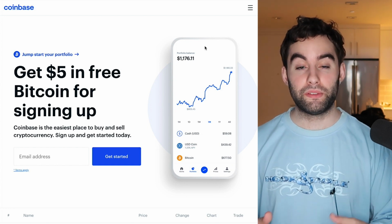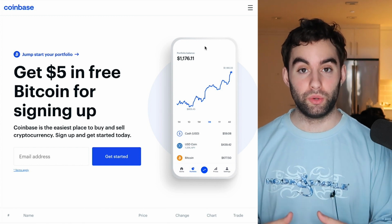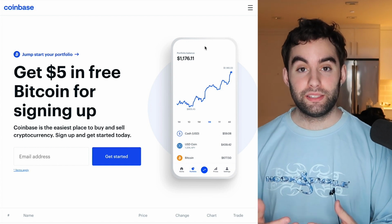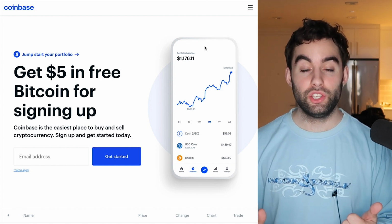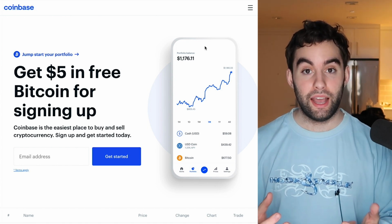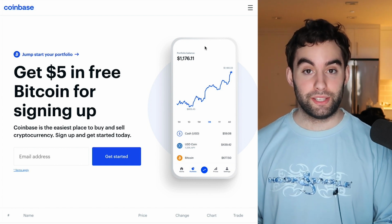But first things first, before I show you where to get it, I want to let you know how to properly secure your Bitcoins or whatever crypto you decide to get. The reason is that if you leave it on an exchange or on a website, you're prone to hacks. Somebody can get your email and password and then steal basically all of the money that you invested. So it's not a really good position to be in.